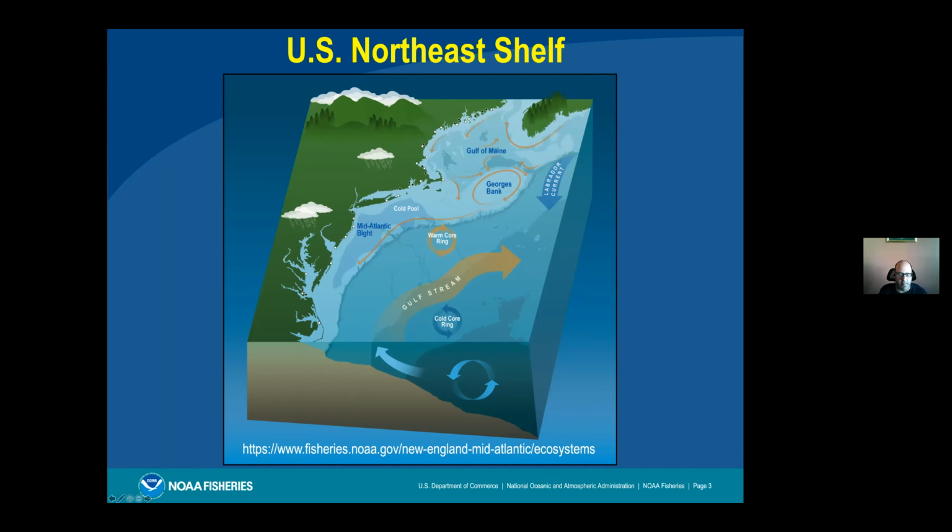And the major throughway by which these currents enter the U.S. Northeast Shelf is via this channel here in the Gulf of Maine. I'm not sure if you can see my cursor, but you can see these arrows pointing in and then coming out of the Gulf of Maine. This is called the Northeast Channel. And these two current systems enter the Gulf of Maine at depth through this channel at about 150 to 200 meters, in what we call slope water. So they're not actually entering through surface waters, they're coming in through the slope water.